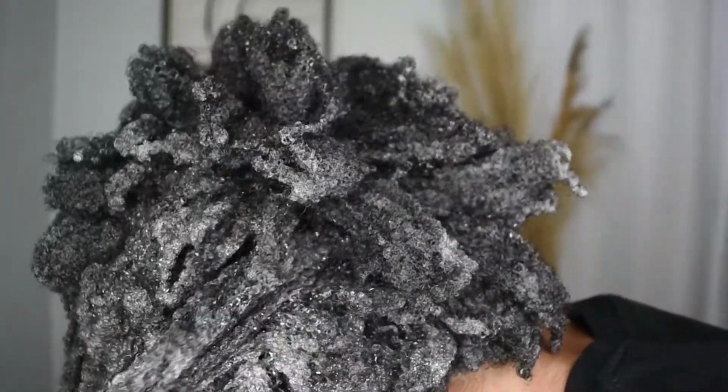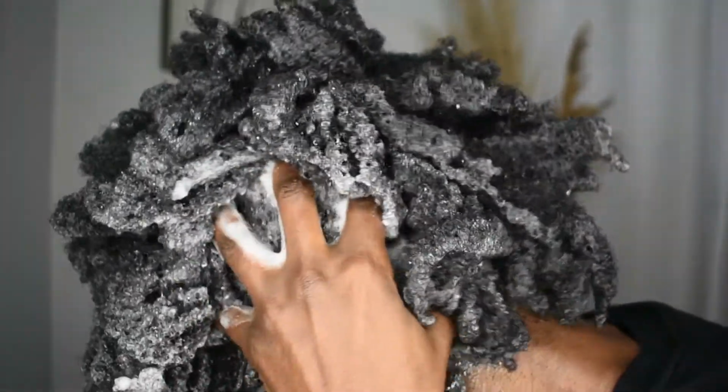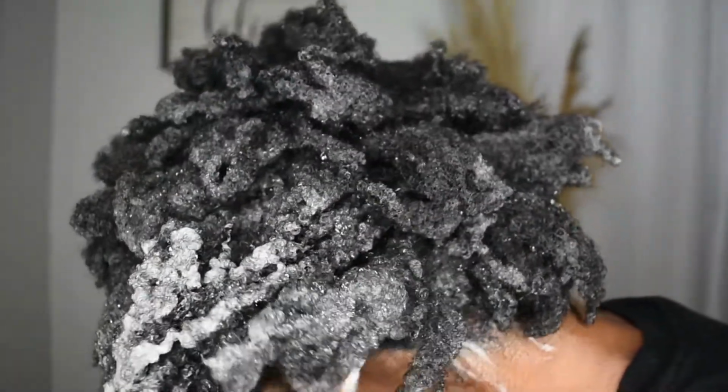So I don't wash my hair often, so I need the good stuff. I need something that's going to get to my scalp and really clean. All right, I've massaged my scalp till I almost fell asleep and we're good. But I wanted to show you a close-up of this 4C goodness. I know we talk about shrinkage so much when we're styling our hair, but this is what healthy 4C hair looks like to me. The shrinkage is very real and very healthy.